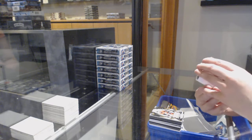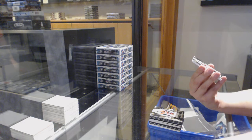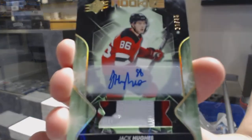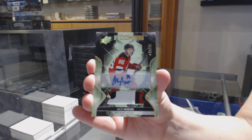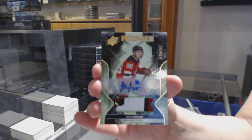Oh, this is a good one. Rookie patch auto numbered 235 for the New Jersey Devils, Jack Hughes. Jack Hughes.